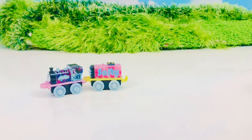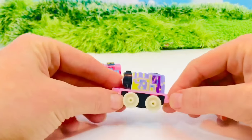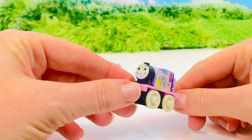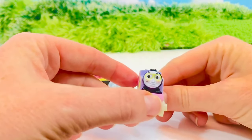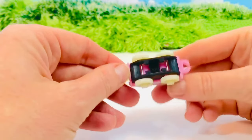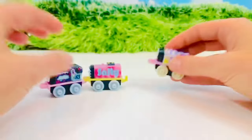Chugga, chugga, chugga, chugga. Choo choo. Ooh, I like the color of this one. It's like a light pastel purple with yellow stars. Oh, and there's little freckles. Now, who is this, Tiny fans? It usually says Rosie.